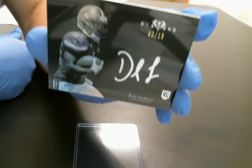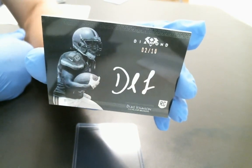Duke Johnson. You know, it's funny, we're in kind of a similar area. We're in the Chicago suburbs, and it's very similar here. I moved here probably 15, 20 years ago.